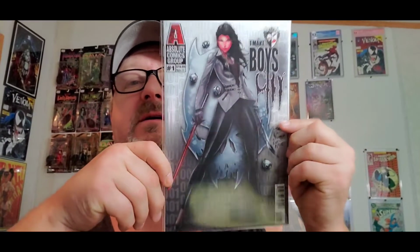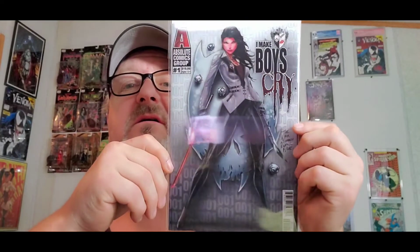And into the same universe as White Widow, and also one that I've actually seen at my local LCS, which is weird because they have a very small selection of new comics, but it was there. But I didn't pick one of them up, but I got it online, and I got this lenticular variant. Is I Make Boys Cry number 1. But I love that lenticular. But it's from the same White Widow universe. But really cool. Really cool book.